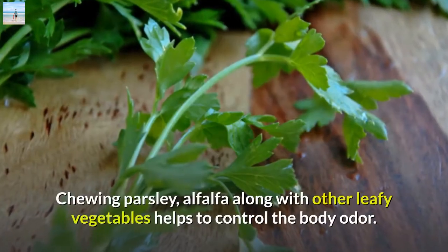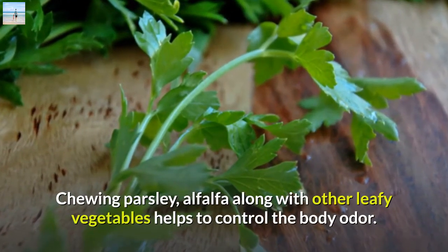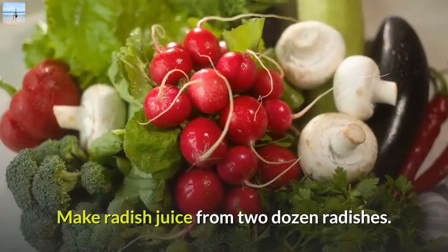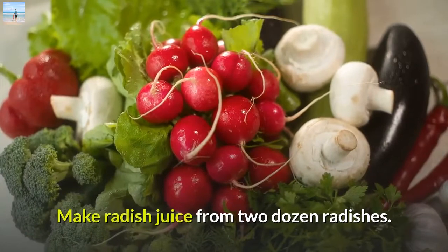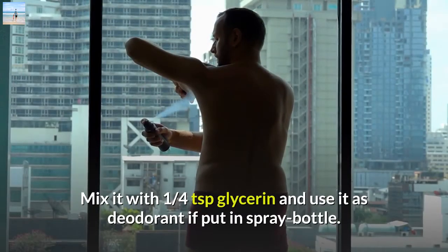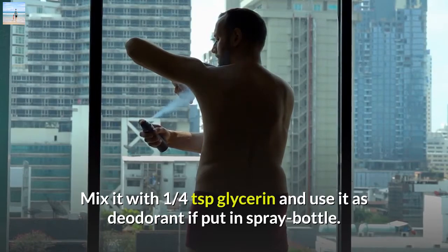Chewing parsley, alfalfa, along with other leafy vegetables helps to control the body odor. Make radish juice from 2 dozen radishes. Mix it with 1/4 teaspoon glycerin and use it as deodorant if put in a spray bottle.